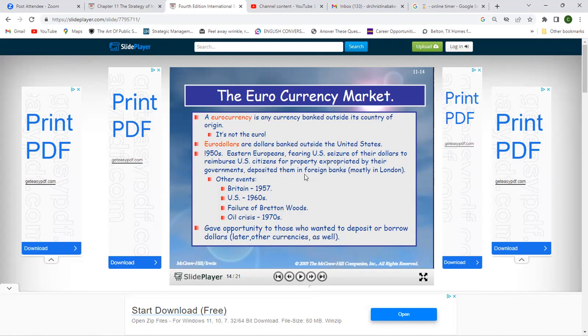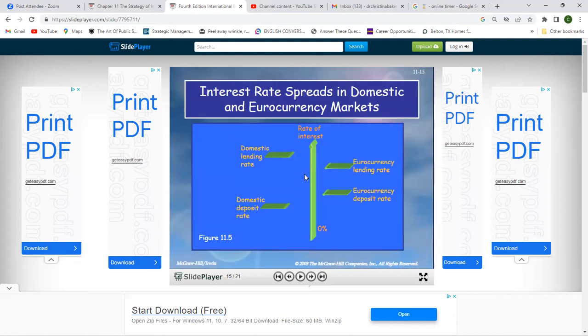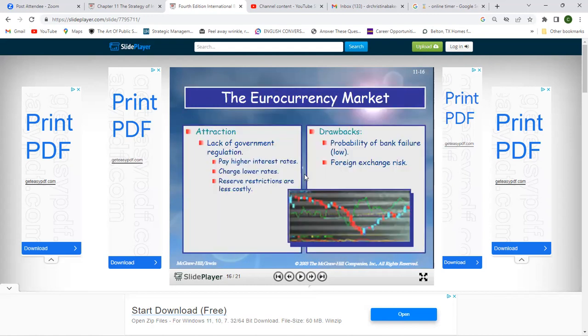Other events: Britain 1957, U.S. 1960. The failure of Bretton Woods and the oil crisis of the 1970s gave opportunity to those who wanted to deposit or borrow dollars, and later other currencies as well. Interest rate spreads in domestic and Eurocurrency markets. Attractions: lack of government regulation, they pay higher interest rates, charge lower rates, and reserve requirements are less costly. Drawbacks: the possibility of bank failure and low foreign exchange rates.